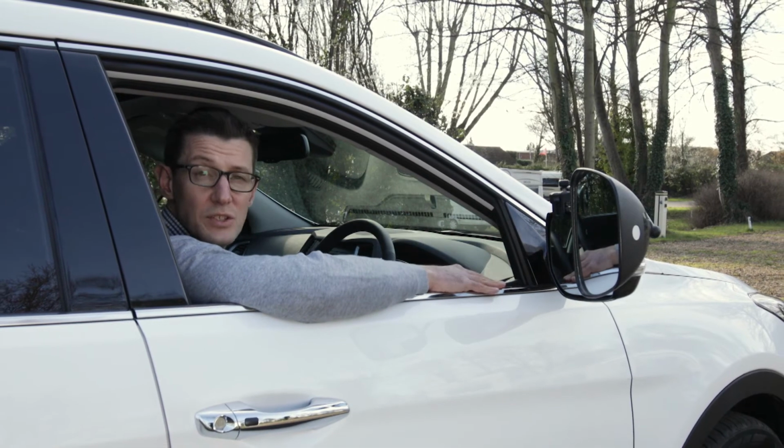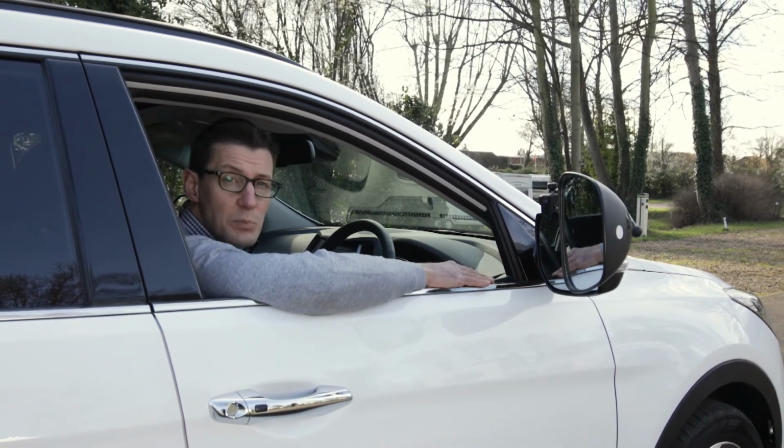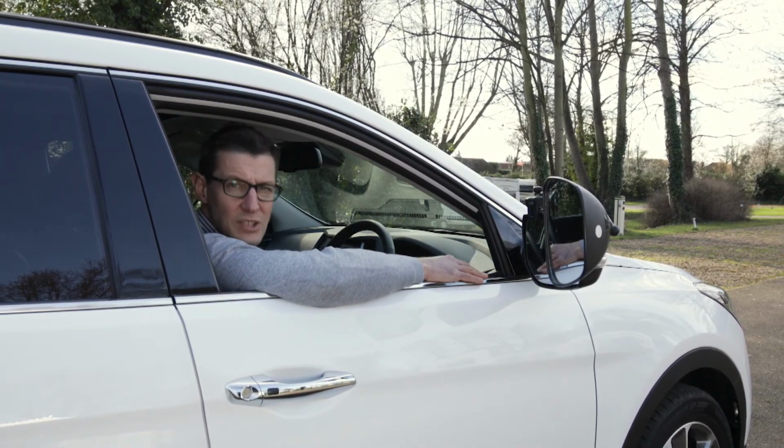It may not be the sharpest 4x4 to drive, but that doesn't put us off. The Hyundai is practical and very well equipped. More importantly, it's also a powerful, heavy and stable tow car.